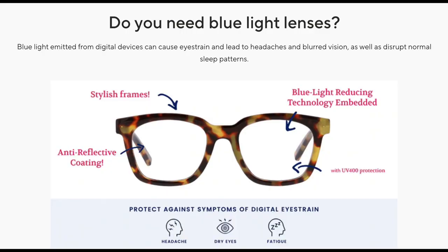And you may wonder if you really need blue light blocking readers. And here is from their website. It says, "Do you need blue light lenses? Blue light emitted from digital devices can cause eye strain and lead to headaches and blurred vision." And basically, they're talking about their glasses.